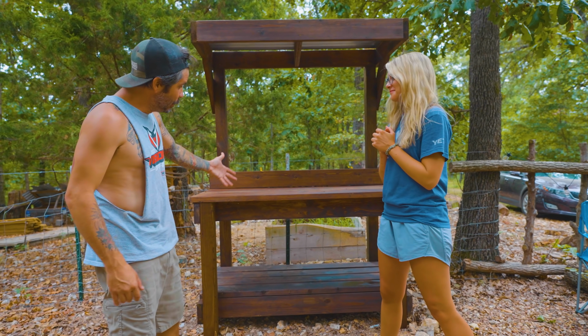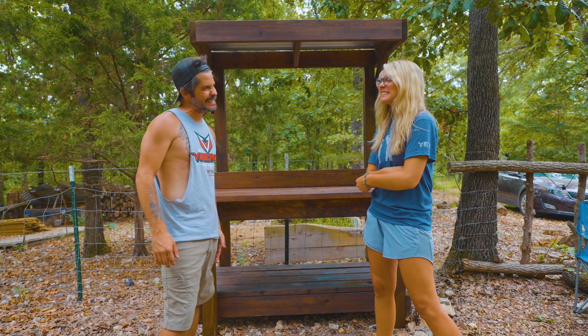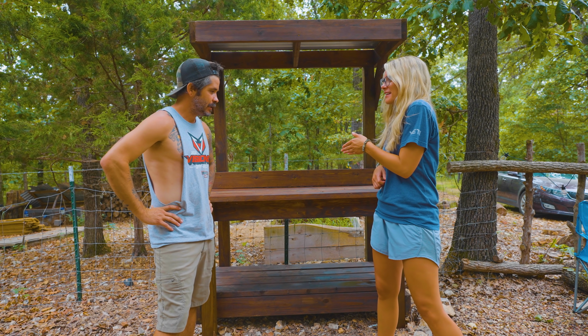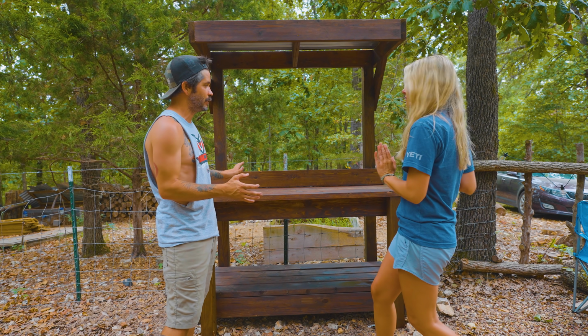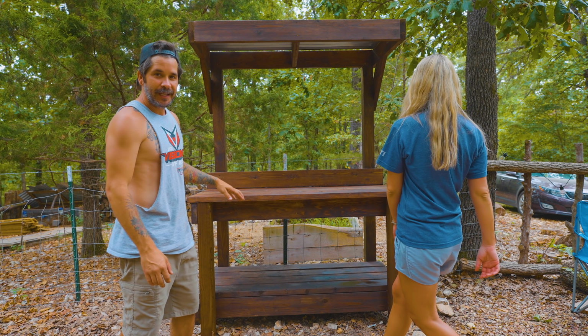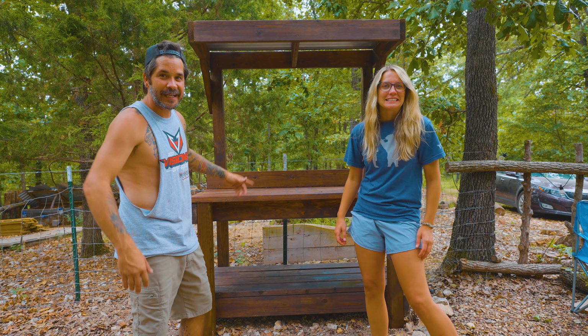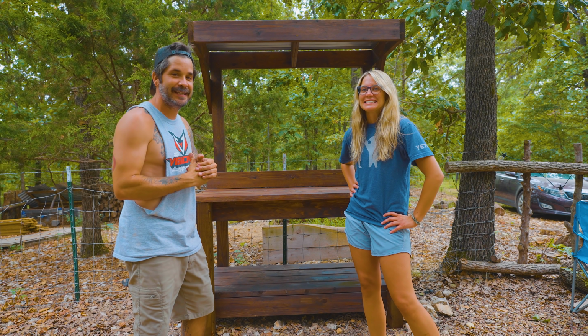Alright guys, it's looking good. I mean, it's a huge upgrade so far. We were looking at it. I think it needs to move back a little bit. Yeah, I don't mind it right here, but it would make more sense if we pushed it back and then maybe even towards the tree in between these two trees. Yeah. So we're gonna have to cut the fence. I ain't got no animals to keep in there anyways. Yeah. But the hard part is, I don't know if I'm gonna be able to get this T-post out.